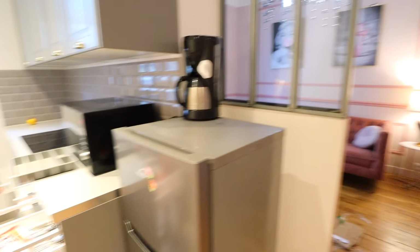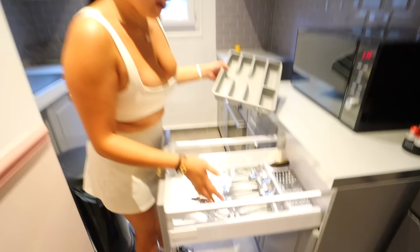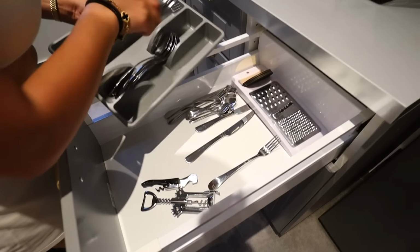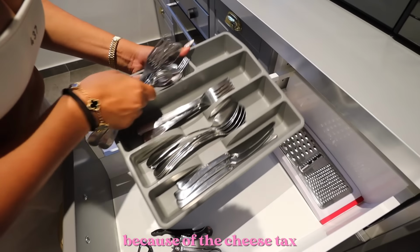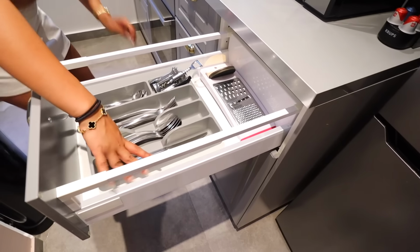Don't show my candy stash. My guilty pleasure candy stash. Where should I put them? Maybe up here. But see, they're all like everywhere. This is better. This is for snack spoons, and these are knives because of the cheese stacks. That's the most important thing for all corners.